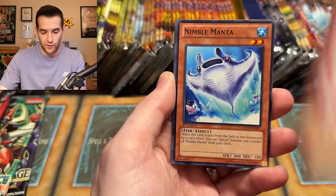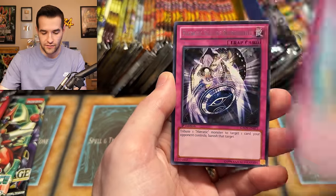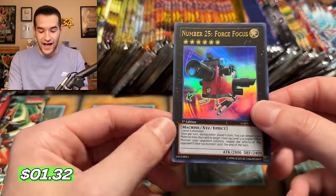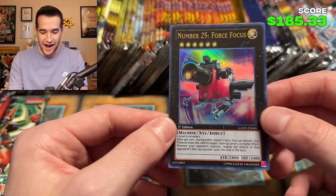We have Xyz Wrath, we have Overlay Owl, Nimble, Dragon Skay, we have Gamusha. I don't know, I'm reading these completely wrong. And number 25, Force Focus, the camera. Very nice. We pulled a camera out of Galactic Overlord.